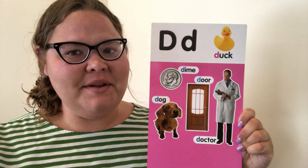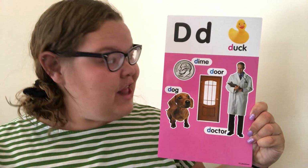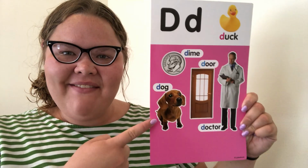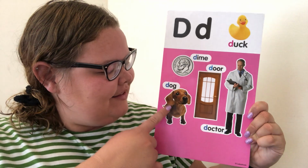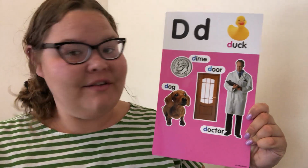And sometimes when you're sick, you have to go to the doctor. Doctor. And every day you go into your house, you walk through the door. And some of you might have a dog as a pet. Dog. Ruff, ruff. And this is a piece of money called a dime. Dime starts with the letter D. Those are some great words that start with the letter D.